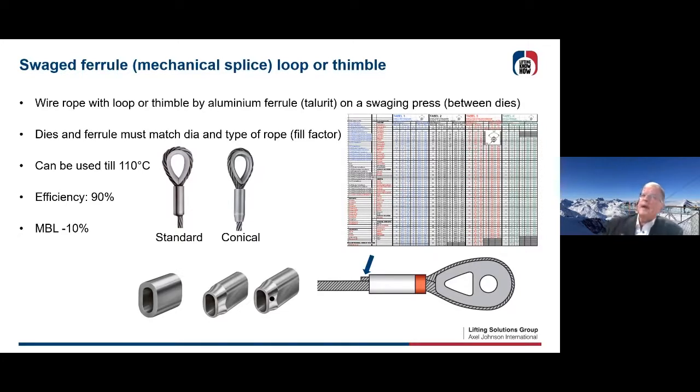As you can see down there, you have standard ferrules, but also you have conical ones, let's say with a little eye in it. So then you can see that the rope is fully through the ferrule. And where I put the arrow, you can see that normally to inspect that the ferrule and the rope are well swaged, you need to see a little end of the rope coming out of the ferrule, so that everybody is sure that the two sides of the rope are completely swaged.